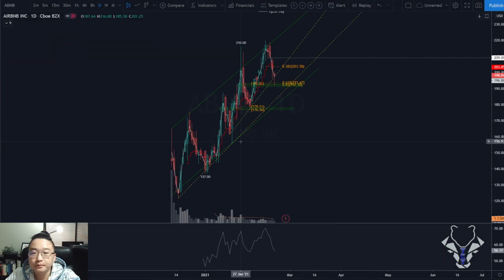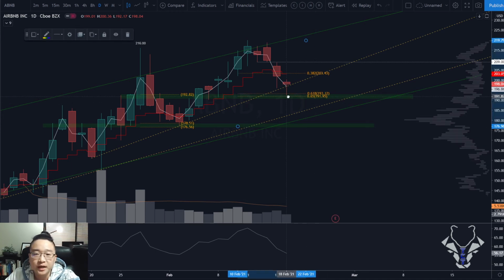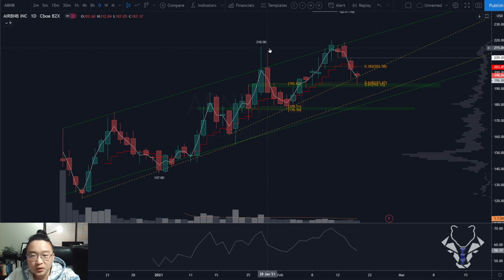Next, ABNB. One thing I love about Airbnb is its reactions to the way it respects fibs. Look at this. We got our entry back here in the low 177s. Key previous resistance support zone lining up with GP, and that was the near perfect entry. Okay, now we got slightly over this channel. Then sideways bull action and market pulled back, so Airbnb pullback. But now again, the key previous resistance and slight support lining up with GP, a perfect bounce from that GP, holding this trend line from back here.